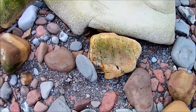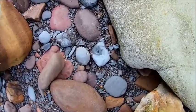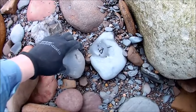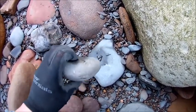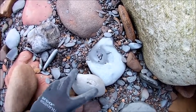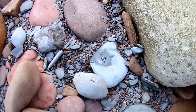Okay, so just spotted this nodule there with an ammonite in it. If we get down, hopefully you can see what we're supposed to be looking for. So that's the nodule. It's been broken at some point, but if you can see there, that's where the remains of an ammonite is just showing, where it's been water worn. So we'll give it a crack and we'll see what's in there.